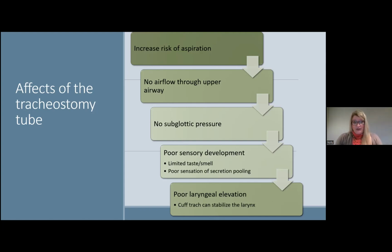Without subglottic pressure, the baby will not receive sensory input to drive a motor output. So we see that babies have a limited sense of taste and smell. We see them having poor sensation of secretion management because they're not getting a lot of upper airway flow, which equates to a reduction in sensory activation. And so we see a delay in motor output, which would be swallow activation.